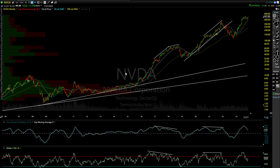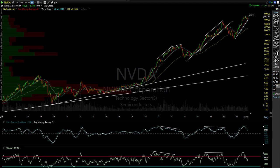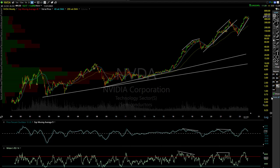So then NVIDIA, that's what these explosions are here. And then, of course, the latest run up is the AI hype. I'm looking at a weekly chart, just so you know. So this was all crypto mining, and then Bitcoin crash, and anyways, now NVIDIA is considered the king of AI chips, and so that's the latest thrust up.